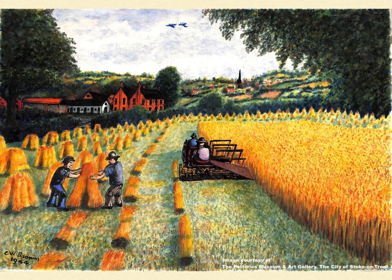Harvesting, 1944. It's wartime. There are planes in the sky. They're digging for victory. Mechanisation, not horsepower. Making progress, entering the modern world.